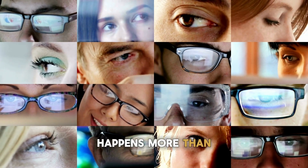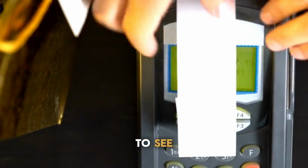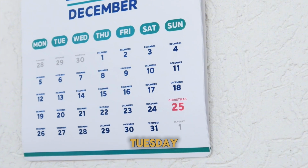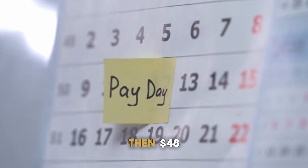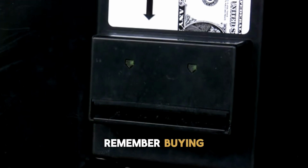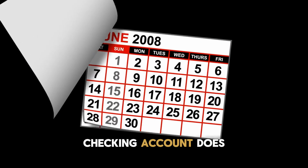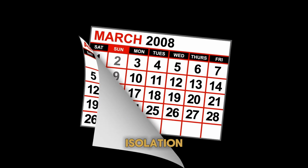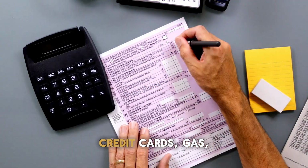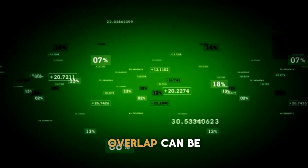And once that happens more than once, the psychology starts to change again. One $50 payment is easy to see. But imagine you already have another plan charging $35 on Tuesday, then $22 next Friday, then $48 the week after that, then a $19 payment for something you barely remember buying. Each obligation still looks small on its own. The problem is that your checking account does not experience them one at a time in isolation. It experiences all of them alongside rent, groceries, utilities, credit cards, gas, and everything else. CFPB research gives us a sense of how common that overlap can be.